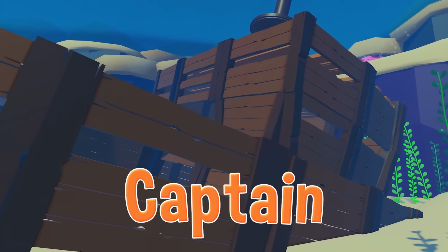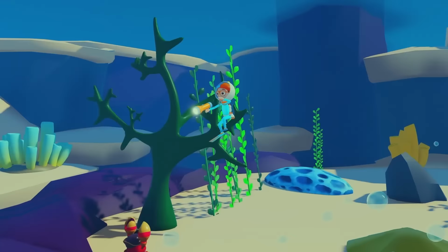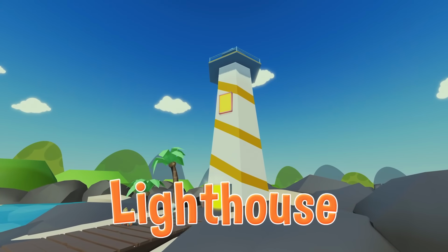Whoa, this is one cool shipwreck. Maybe we can find some pirate treasure. Woo! But it's kind of dark. Oh, I know, I just need some light. Speaking of light, look, it's a lighthouse.